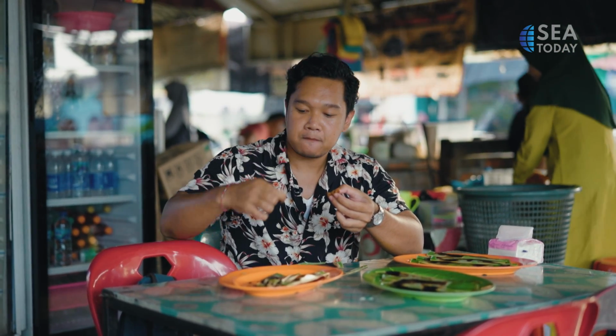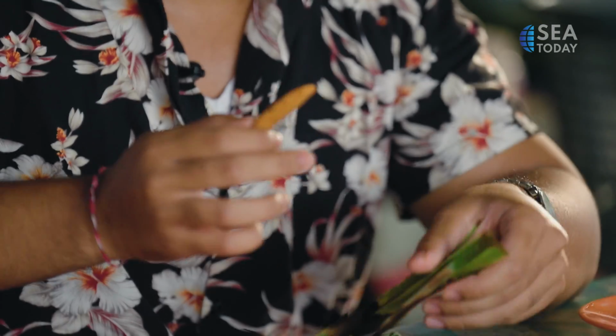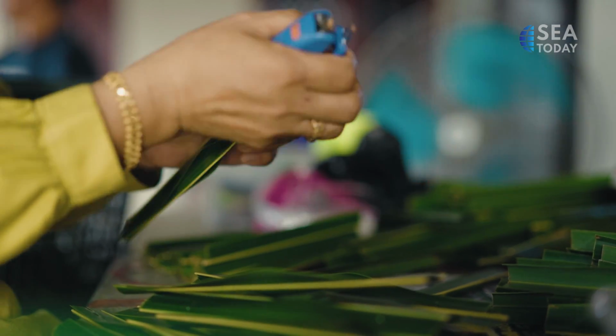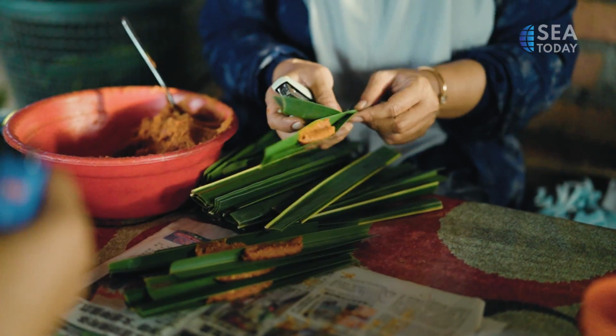The fish otak-otak is your standard fare, although spicier than the types you'd commonly find around Java. And the squid otak-otak tasted almost the same as the fish one, with albeit a tinge of squidiness. So, I went to the ladies who were making the otak-otak behind me to learn more.